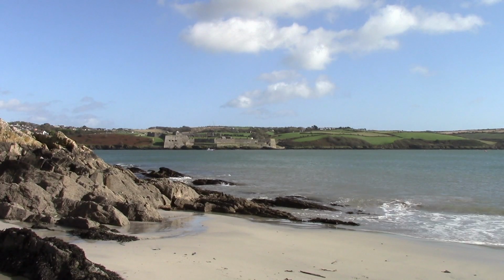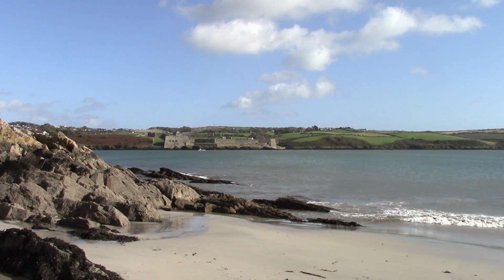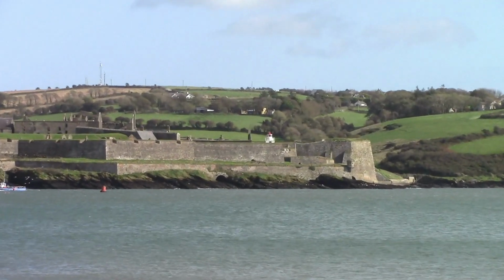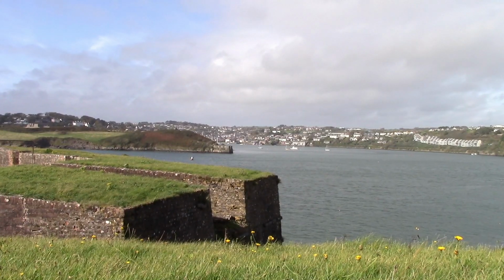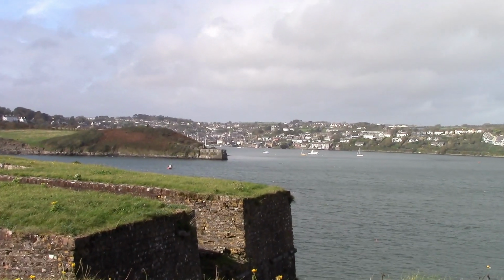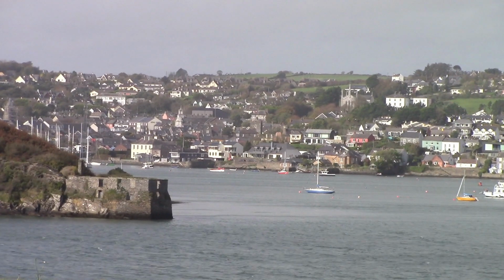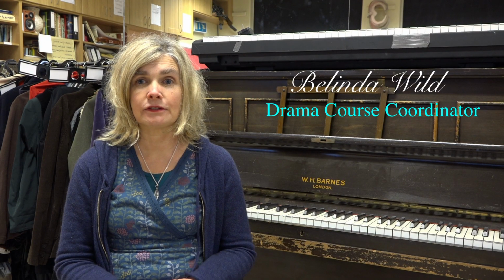So we chose the Dock Beach, which is a beach in Kinsale Town, which is wonderful that we have these sites locally near the college. And it's also known as James Fort, because you walk up from the beach up some steps and there's a wonderful green area and a lot of ancient buildings, including an old fort. So what better place to do The Tempest?